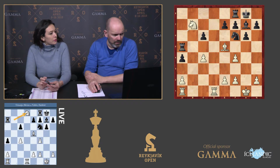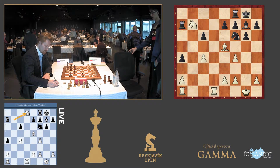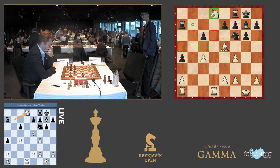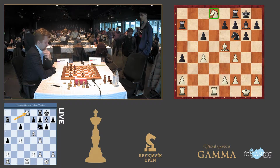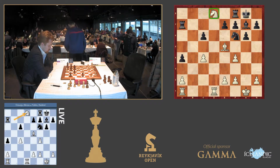So we have a possible repetition here already. And no. However, White, Alireza, has gone to play knight d8. That's a very unusual, interesting maneuver, getting the knight into touchdown territory. Unfortunately, the rules of chess do not give you anything special for a touchdown.